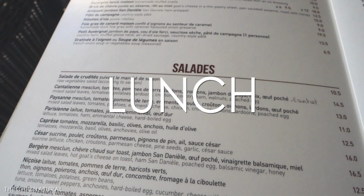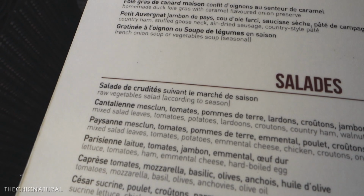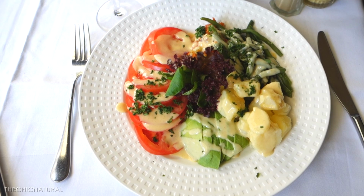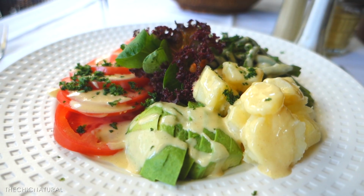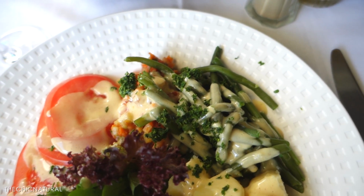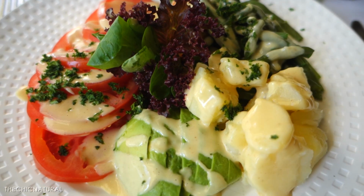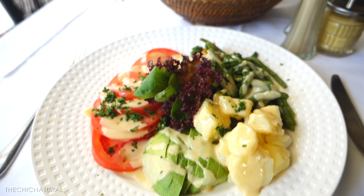For lunch, I stopped at this cute little cafe, and pretty much the only thing I could eat off the menu was a raw veggie salad, so that's what I got. But yeah, it had potatoes, avocado, tomatoes, green beans, and some sort of vegetable medley. I wasn't sure what it was, but it was really tasty. And it was all topped with a vinaigrette. It was super light and fresh, but also really filling at the same time. And I really enjoyed it.